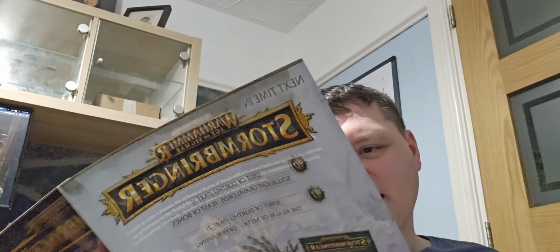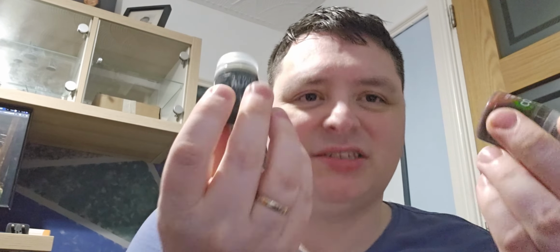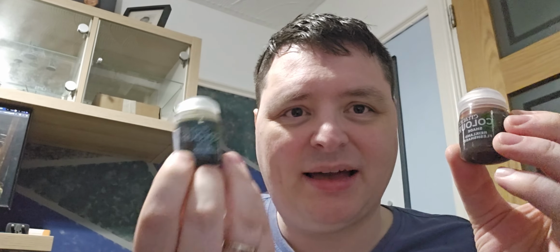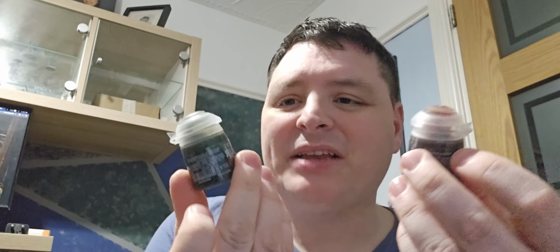So there we go. As we can see here, it's saying coming up, we've got this big, massive Spirit of Durthu, which looks like it's going to be really interesting going forward. So that's our issue 39, the actual issue itself, and then these colours. We've got the camo shade and the flesh shade. Basically shading in greens and browns, which if you're going to be painting things very wooden, these are the kind of paints that you need.